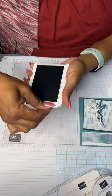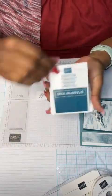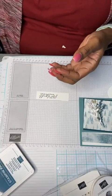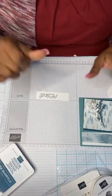Let's close this up so I don't make a bad impression on you with ink all over my fingers, because I am great at finding ink with my fingers and not with the stamp pad.